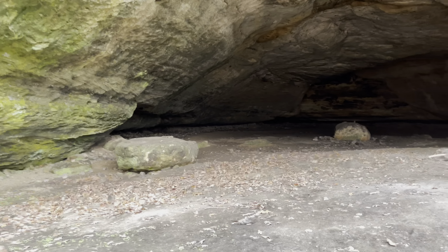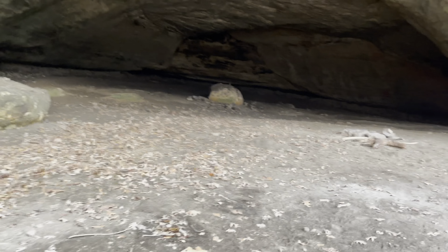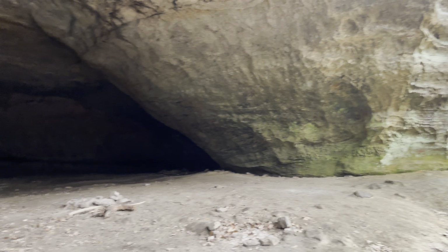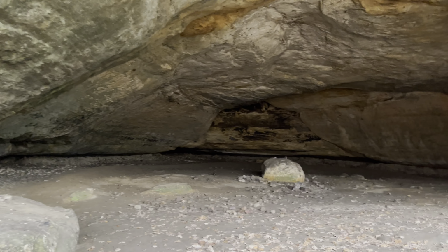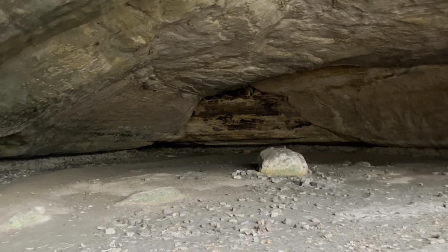Check this out. Not much battery left. Some water dropping. All right. So this is the largest. Ooh, it smells different. Like some fur. This is the largest sandstone cave in North America. This is nuts.